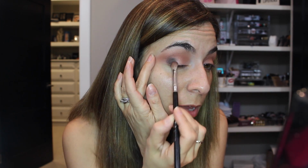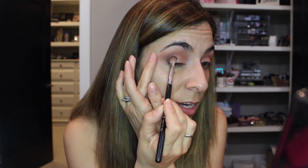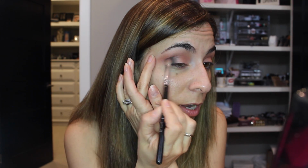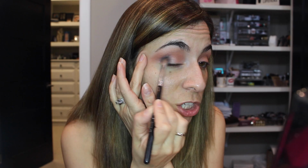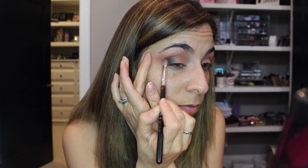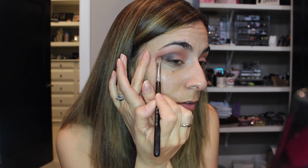It's extremely pigmented, so you wanna use a little bit at a time. I always find it easier to go in with a little bit, and then you can go ahead and add more to deepen it up. Sometimes they're hard to blend, but this dark shade actually is very easy to blend. And then we'll slightly bring it into the crease.